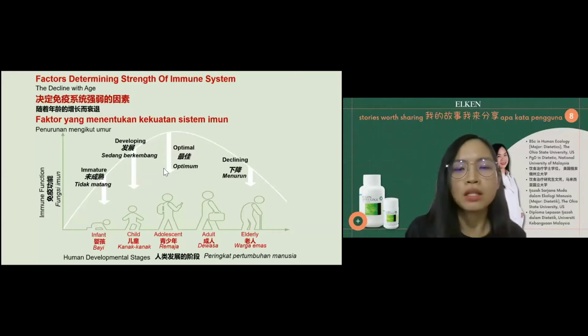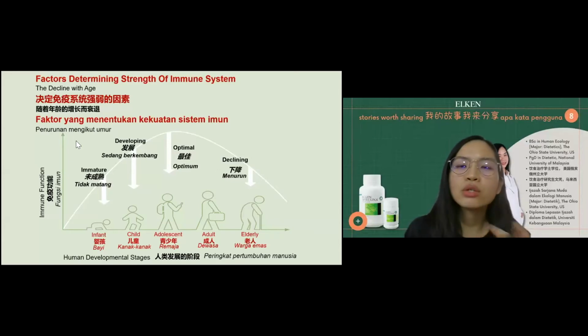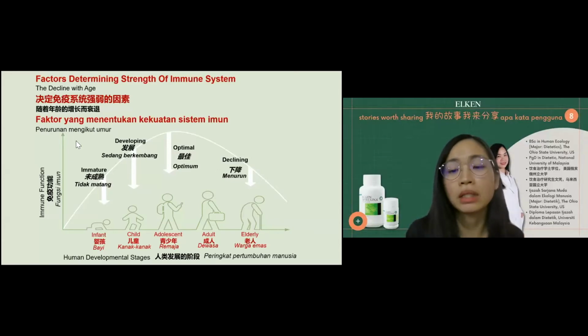So as we get to the stage when we are fully matured, that is also when our immune systems are in their best condition and when our immunity is the strongest. As we get older, our body functions would slowly weaken, and when that happens, our immune system would also decline in efficiency. And therefore, our immune systems change and decline while we're at different stages of human development. And age is a factor that's beyond our control.